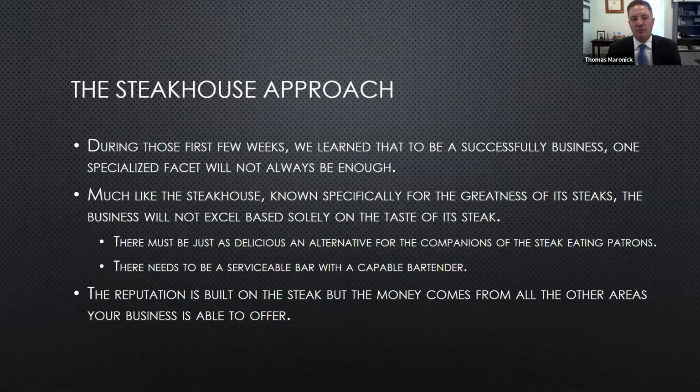We talked about the steakhouse approach earlier. And we talked about using all those resources together. I think the PPP loan is one of those options when you talk about thriving and surviving, when you talk about making sure that you've covered your bases. All that's going to do is help you. You shouldn't be relying on that as just the only thing.